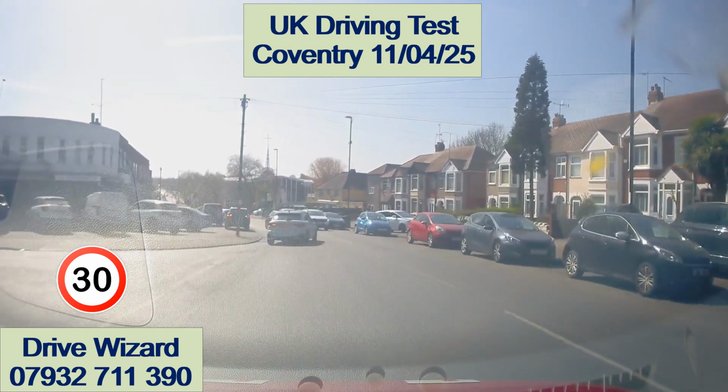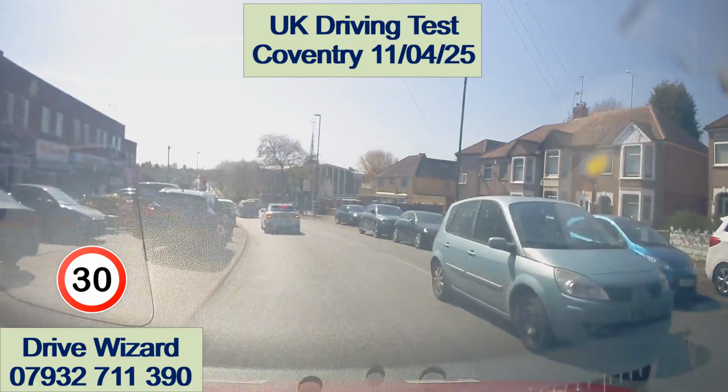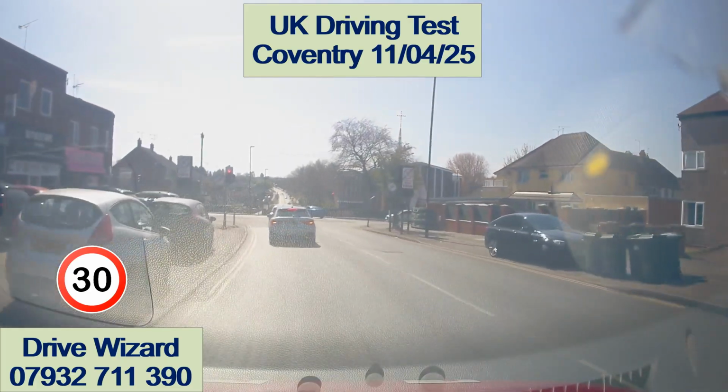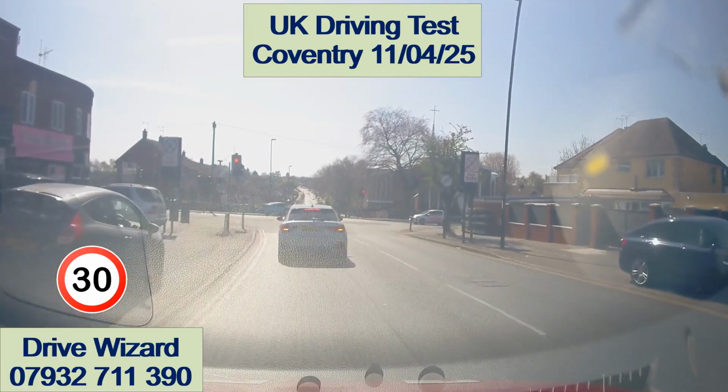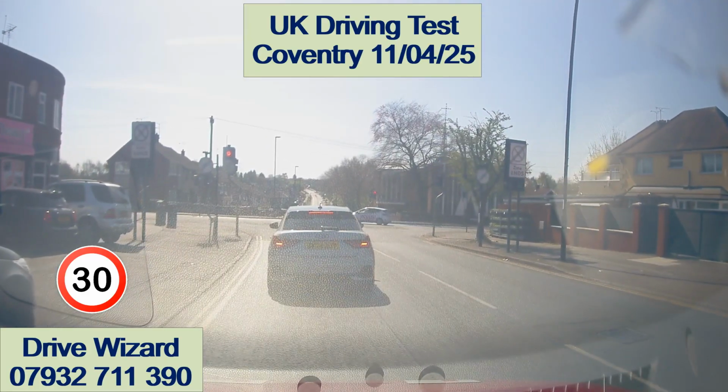He's just holding back a little bit. So there's an example. The white car pulled out in front of him there, didn't he? But he didn't panic. He didn't get close to it. He just held back a little bit, let the white Audi go, and then he's just now pulled up behind it.